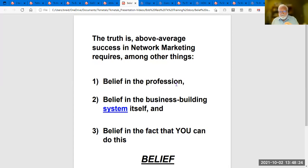Belief. You've got to believe in the profession. Remember direct marketing. We're a direct selling company. We're selling membership. You and I are the ones that are telling about this membership. Yes, you've got to believe in that. Are you a salesperson? No. But what you're doing is promoting. We all love to talk about things that we like. So if you like it, you're going to talk about it. Learn how to do it with a good heart, with a caring heart, a sharing heart.